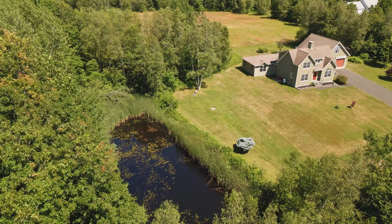Derek with Tomazin Goff Realty here in beautiful Union, Maine. We're at our latest listing, 1320 Clarry Hill Road. And as you can see from the exterior, we're in the middle of the country, but it's just a short drive to the Atlantic Ocean.